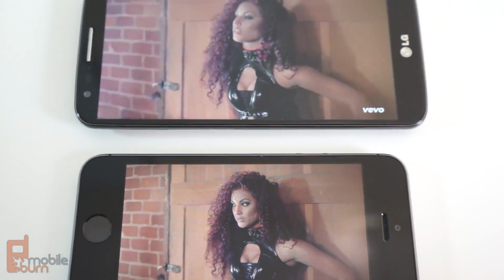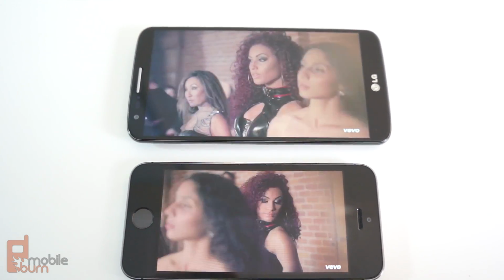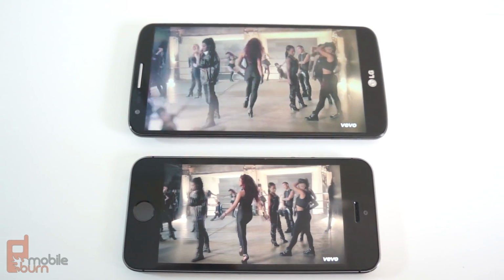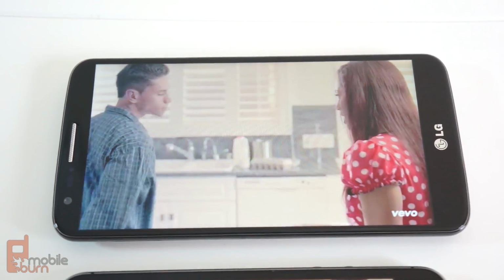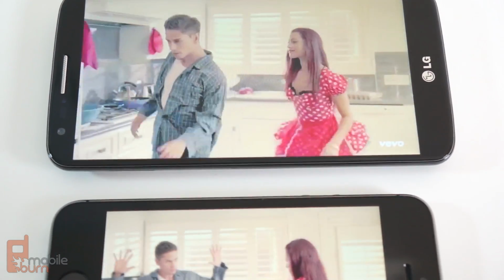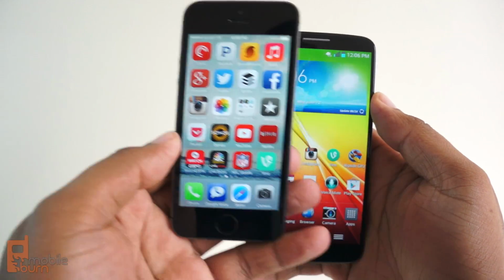Where the G2 gains its edge is in the obvious size difference. For watching videos or playing games, that extra inch of display area goes a long way, making it clear that with things mostly being equal in terms of quality, the size advantage makes the G2 more appealing for a screen. Things are less clear-cut when it comes to software.